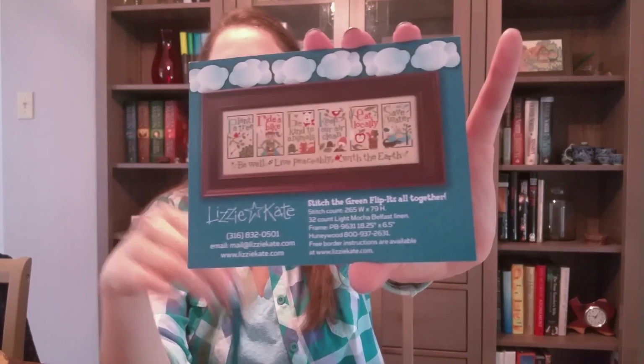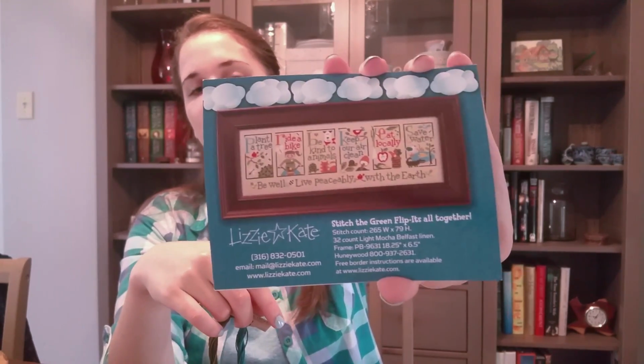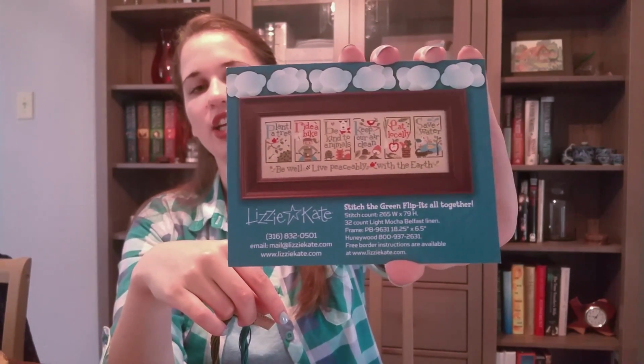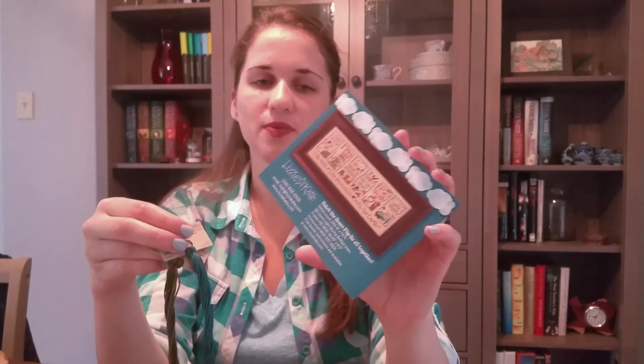Tell me what color you think I should stitch this design on, because I can't decide. I don't really want to do brown. I might do brown. That's what is pictured. I feel like if I did green, there might be too much green. So I don't know. Leave your opinions down below. Hopefully I'll find something good.